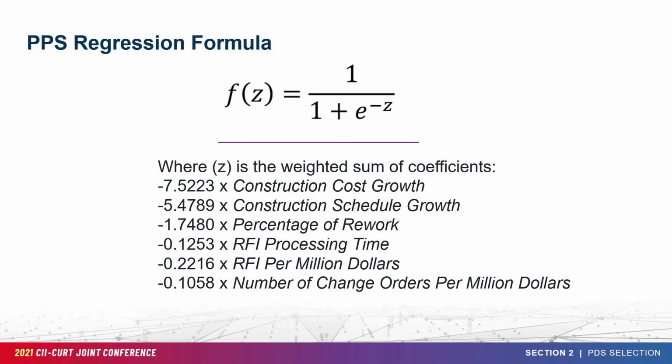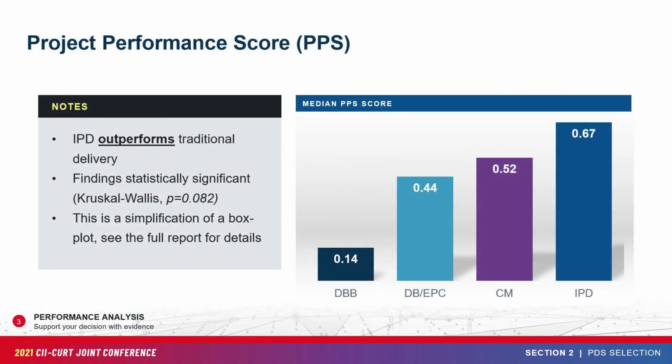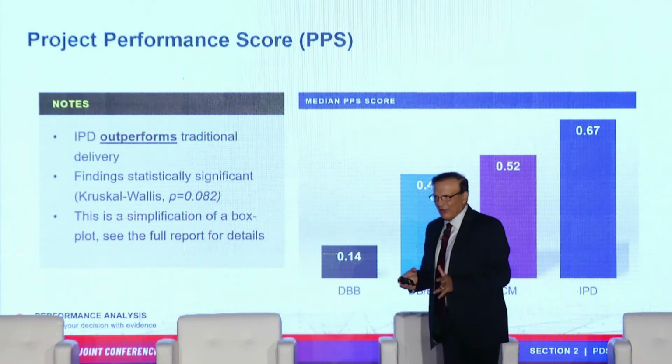So I know you may be only interested in the factors that impact overall project performance. These are construction cost growth, schedule growth, percent of rework, RFI processing time, RFI per $1 million, and number of change order per $1 million. These were the most significant out of 20 different metrics that we used in our research. So we apply this to all the delivery systems, and we get what you see here.